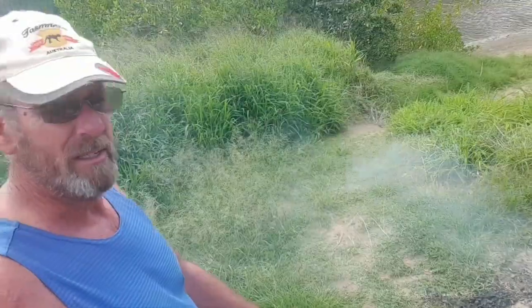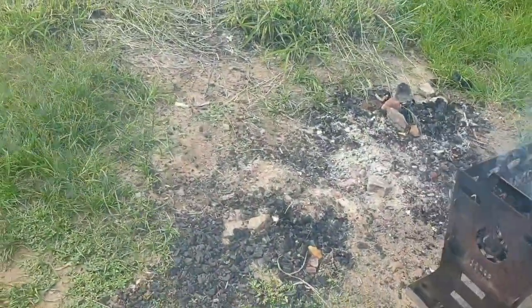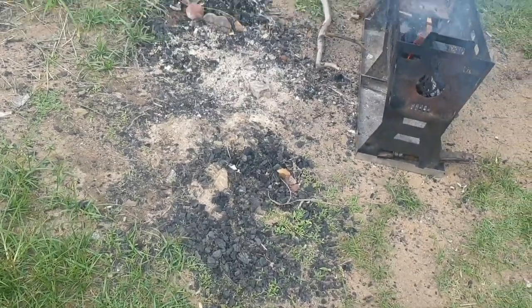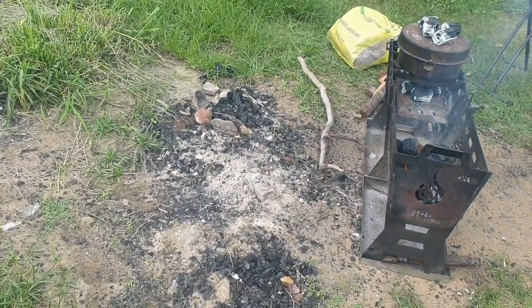Now, have a look at what's behind here. Someone's had fires going and they just leave all the coals on the floor, not even in a pile. Even with these compact campfires or any sort of above ground fires, you're still going to have coals and ash, I understand that. But it's called dig a hole. Dig a hole and bury your coals and ashes. That's what it's all about, guys.